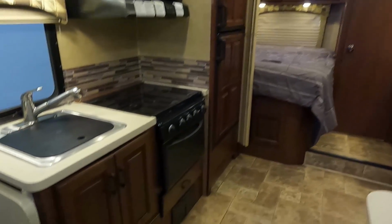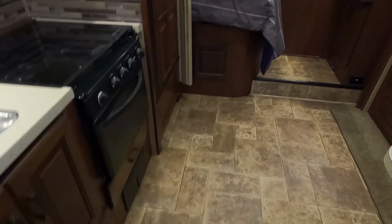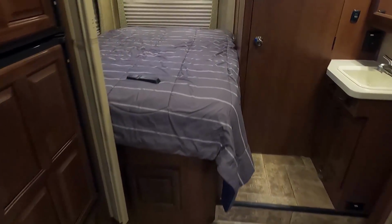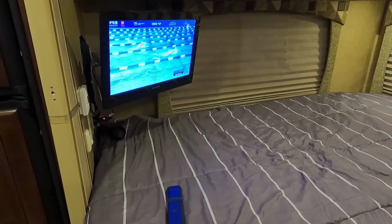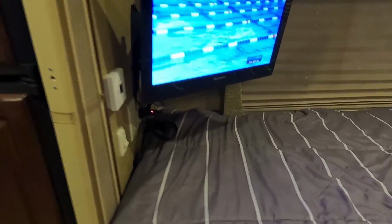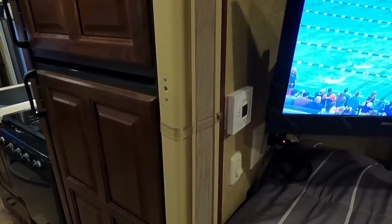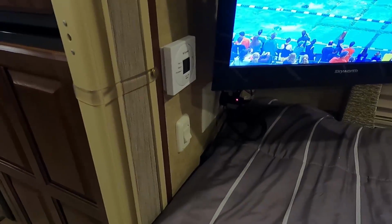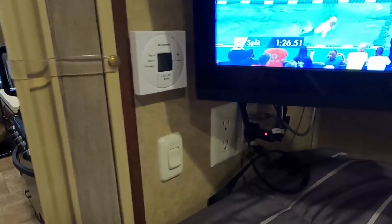Among the nice thoughtful features in this motorhome are little step area lights, so you don't trip. If it's dark in here, you can turn on the little step lights just so you can navigate around without tripping over yourself. It's got a roof mounted air conditioner. The air conditioning control is right here. It's a Dometic high powered unit. This is a higher powered AC unit.